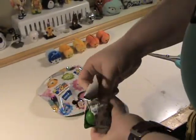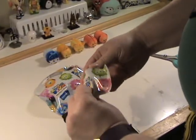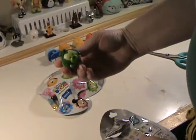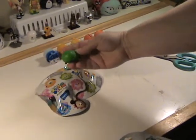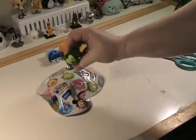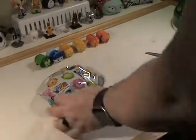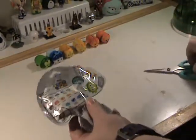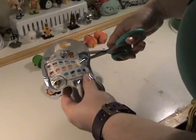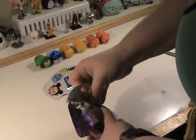We've got a different color. Can you see? I like how all of these are booty first. It's Goofy. How cute is Goofy? See if I can get my fingers out of the way. Goofy, Goofy. All right, we're down to our last 2. Are we going to get a splatter one? I'm not holding my breath for the golden stitch. It would be nice, and I would love to have it, but I know it's hard to come by.